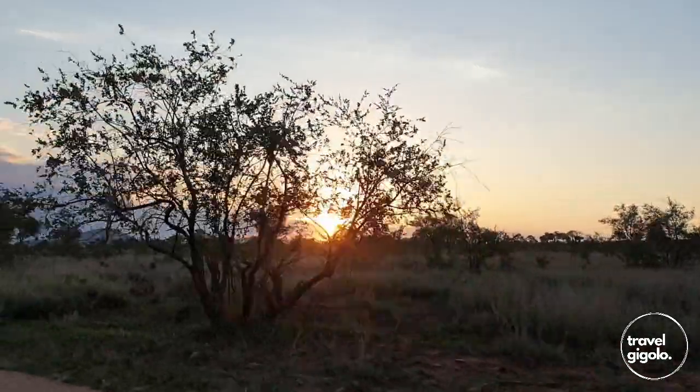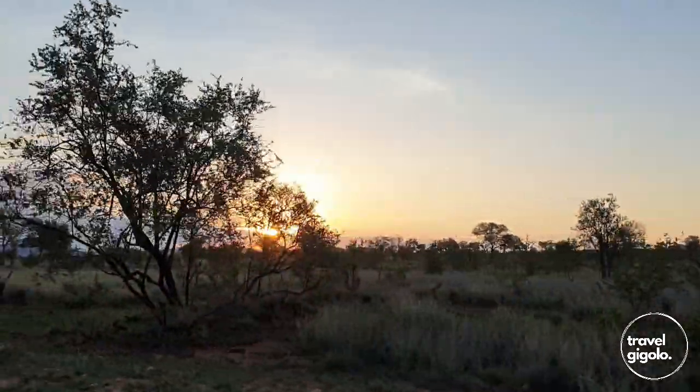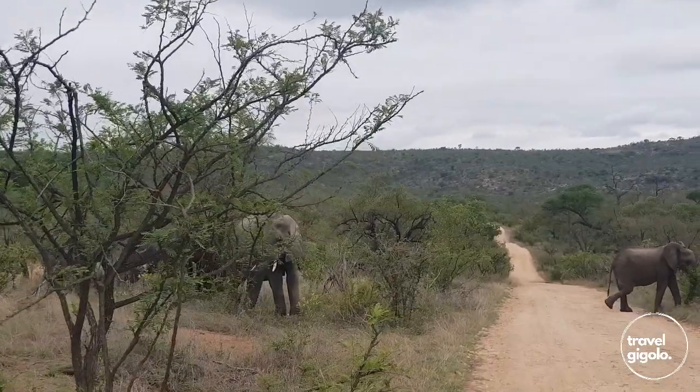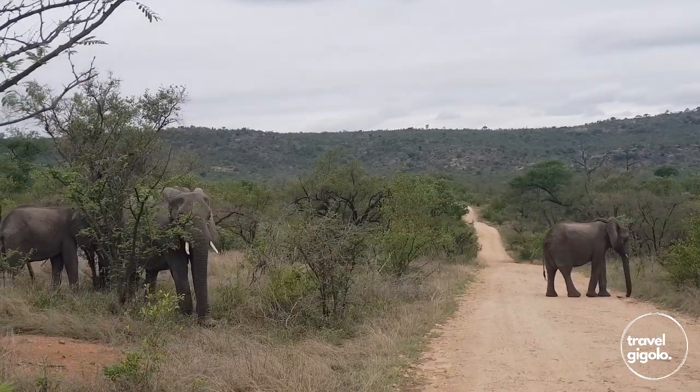Some important tips for driving in the Kruger National Park and any other national park for that matter. Firstly, it's really important to obey the speed limits. You have no control over the wildlife and when they're going to step into the road or run across the road, and that can be dangerous for both yourself and the wildlife in the park.